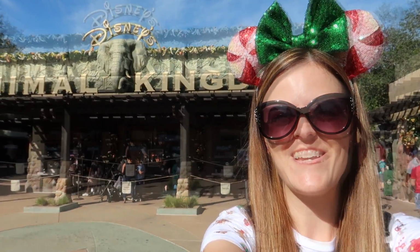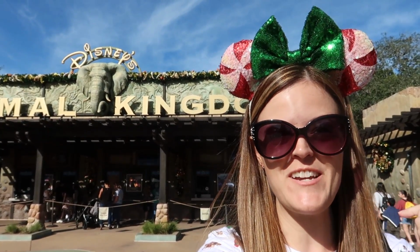Hashtag all the treats. And I can't wait because there are a lot of peppermint treats, hence the ears. I'm so excited to be wearing these today.